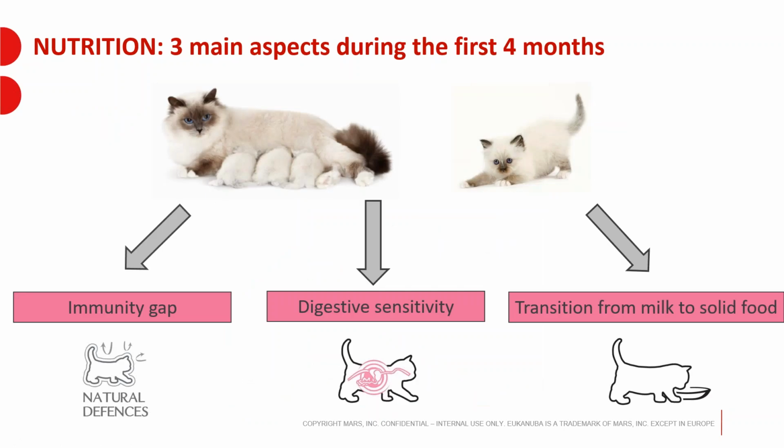So during the first 4 months of life, what are the main issues that nutrition needs to help address during this period? Well, firstly, we've established that there's an immunity gap, and this is of significant importance. Secondly, the digestive system is developing, so we need to ensure we support digestive health and development. And thirdly, we need to ensure that there is an appropriate transition from milk to solid food, and that it meets all of their nutritional requirements.